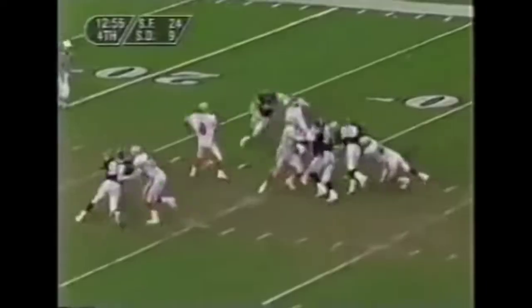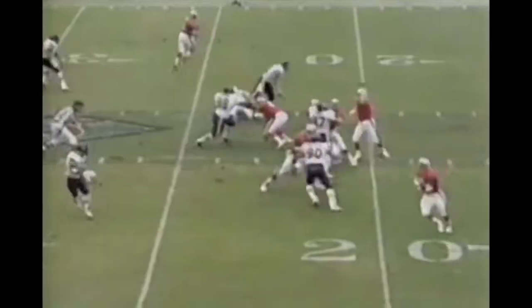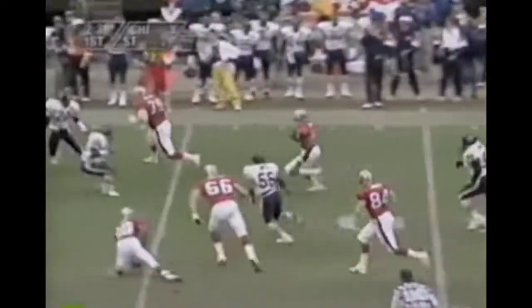Down to Taylor. Now, Young to John Taylor. To start from the 25, and the first pass is caught by Taylor. And here is a reverse to John Taylor, and he's got a lot of running room.